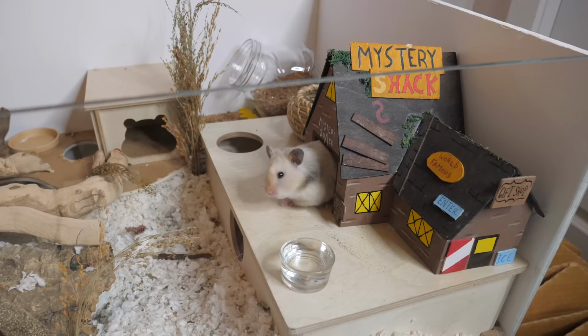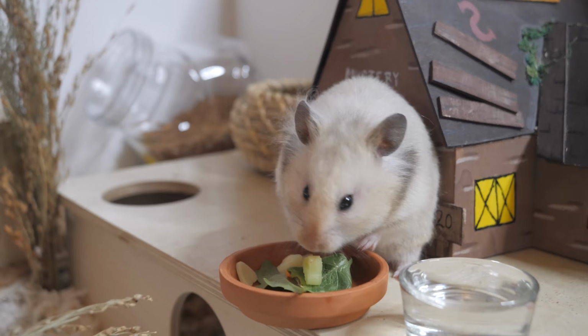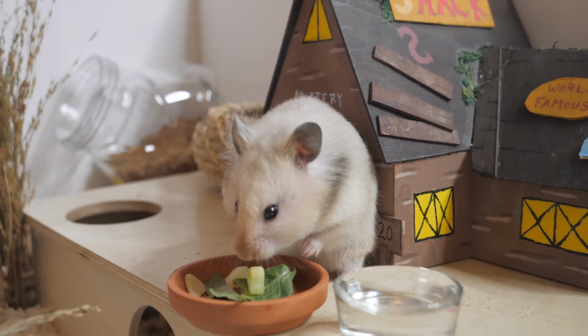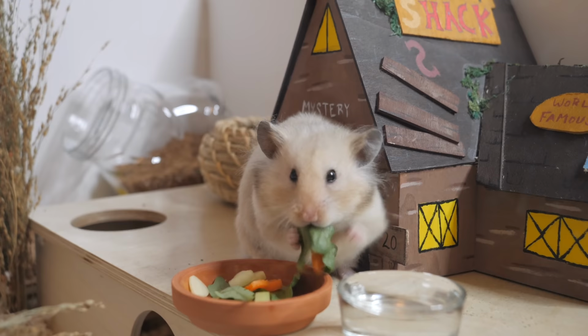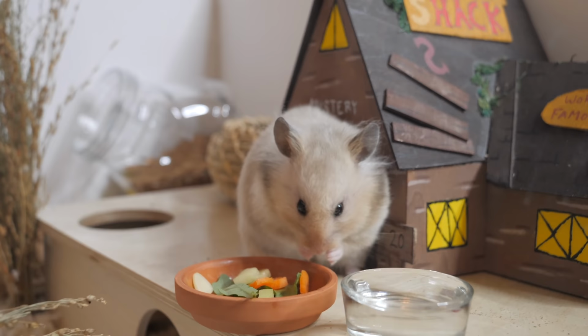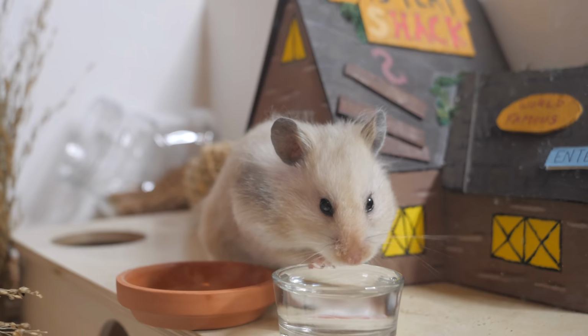So I have some veggies for Mabel. You want your veggies? Do you like them? Straight in the pouch. Oh, and some fresh water too.